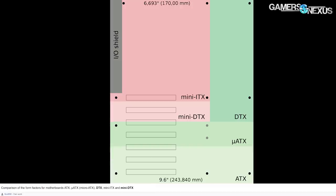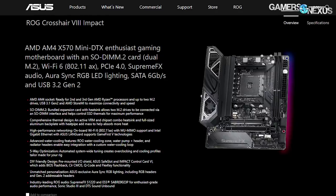It's also incredibly uncommon. The biggest name that's doing a mini DTX board is probably the Asus Impact for the new Ryzen 3000 series CPUs. But beyond that one, it's unlikely you ever really hear about this for mainstream hardware.